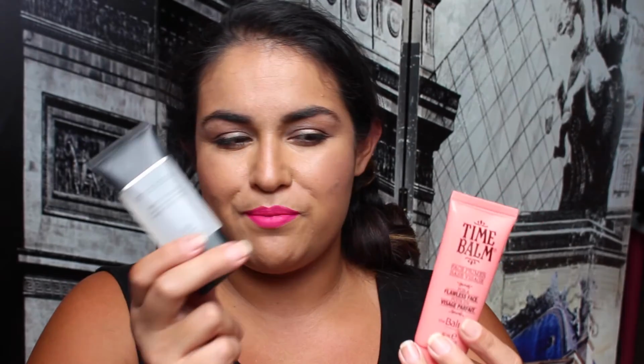It is a silicone based one. It says for a flawless face. Yeah, same thing. It's very similar to the Smashbox one. I just prefer the Smashbox one over the Balm one. I feel like the Balm one doesn't help my foundation as a whole stay on my face all that long. I feel like it does break down by the end of the day, whereas the Smashbox one, I don't get that.